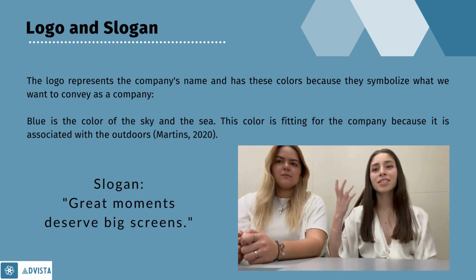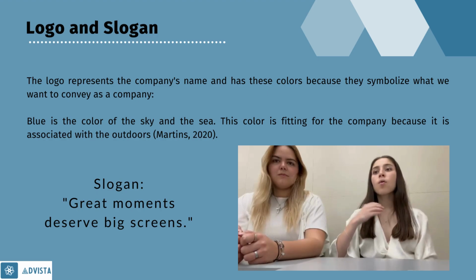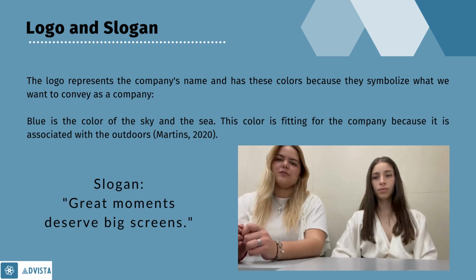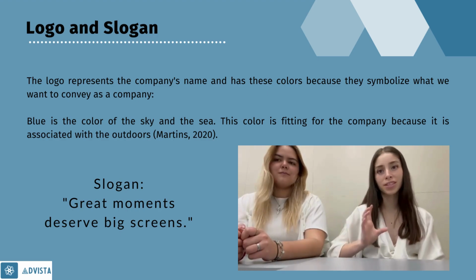Well, the logo represents the company name and has these colors because they symbolize what we want to convey as a company. Blue is the color of the sky and the sea. The color is fitting for the company because it is associated with the outdoors. And our slogan is "Great moments deserve big screens."